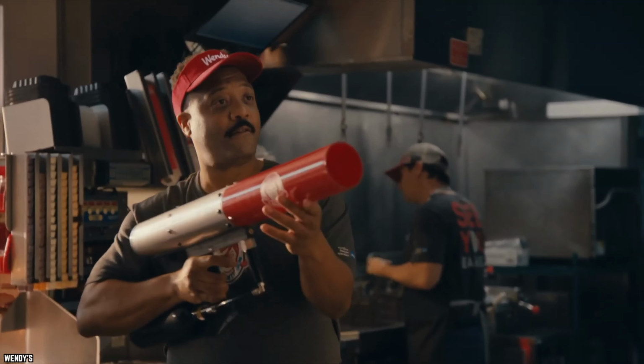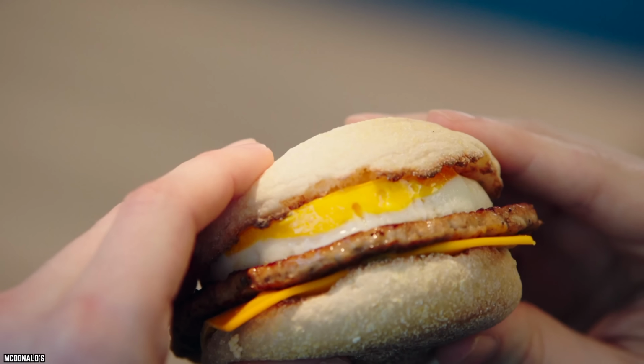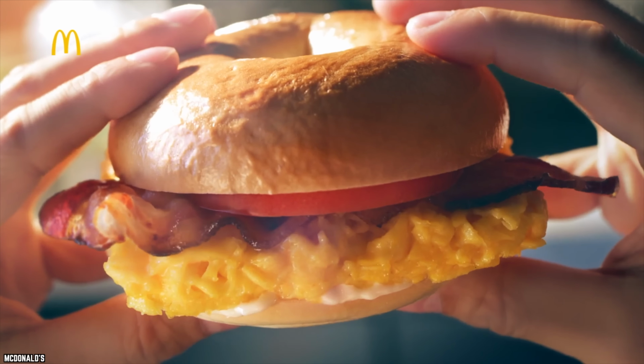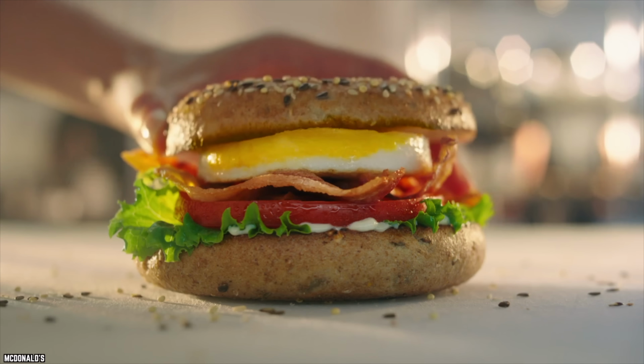Luckily, most of the major fast food chains have a breakfast option on their menu for those who need to eat while heading to work. McDonald's breakfast may be the most iconic among the fast food chains, with the Egg McMuffin being the most famous fast food breakfast item. However, McDonald's continued to expand their breakfast menu to include several scrumptious options like pancakes and breakfast bagels. Breakfast bagels have been a popular item since their inclusion on the McD's menu.